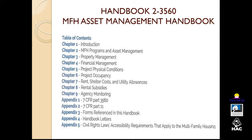Chapter 9 goes into agency monitoring, the specific monitoring reviews from USDA staff, whether it be an internal review on the site or on the actual files of the project.